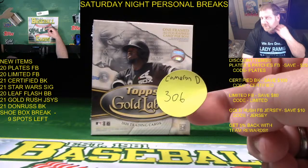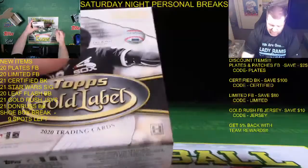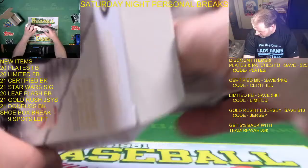And nice hits, like the Soroka and the Leaf Metal, that was big time for you, buddy. Cameron D, yeah, it's great to have you back, man. Don't be a stranger, buddy. Cameron D, let's see what you got in your gold label. Good luck.